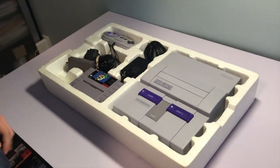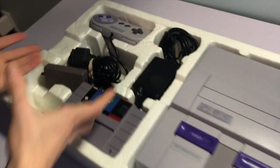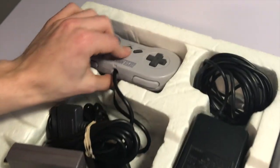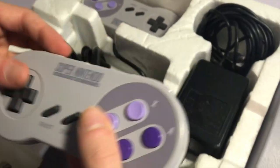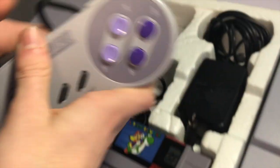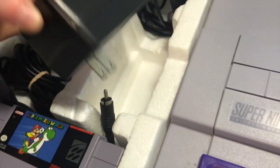So anyway, why don't we start by just taking a look at everything. I think first we're actually going to start with all of the components, and then we're going to take a look at the main unit itself. But as you can see, here's a Super Nintendo controller. Honestly, a fantastic controller, by the way. We're going to be using that afterwards, so we're going to put that to the side.